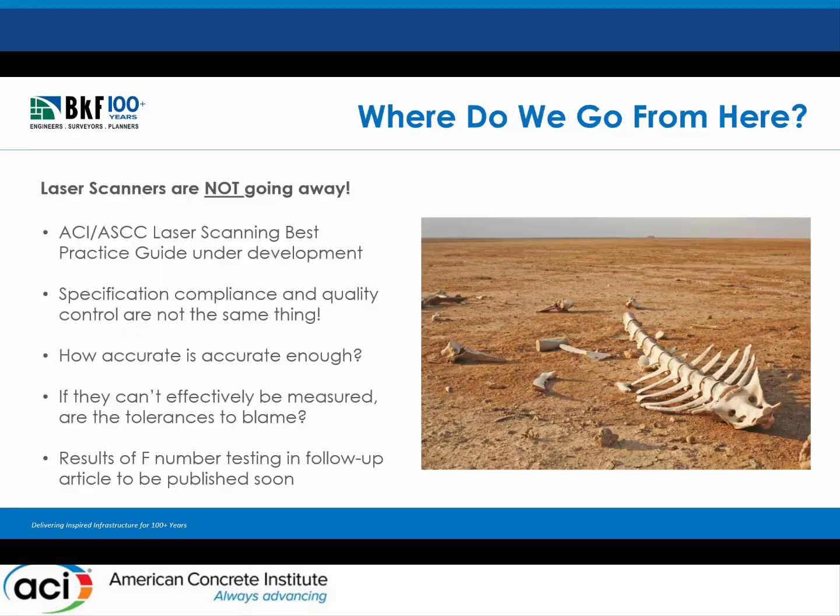Laser scanning is not going away. Laser scans are going to be used. Contractors are going to be shown these big heat maps, and money is going to change hands or not based on the results of these surveys.